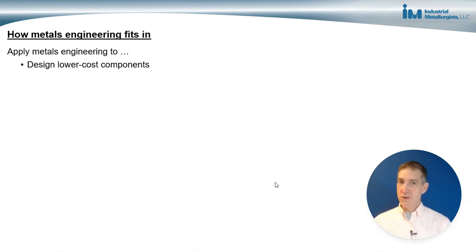When we use materials that are difficult to use in component fabrication or assembly, that results in an increase in the costs because there's more time and attention required to produce components and to produce the assemblies. So design for manufacturability and design for assembly is important for keeping costs low for components.